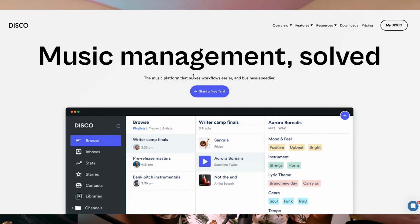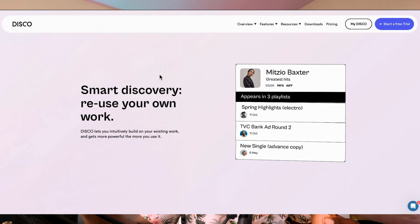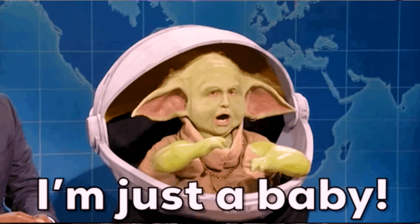Another really smart tactic that some of my high-performing students are doing is using a platform called Disco.ac. Disco is a platform that was made by music supervisors for music supervisors to streamline the process of sync licensing for music and media assets. Essentially, it's like if Google Drive and SoundCloud had a baby. The platform offers various tools to help you manage your catalog and send that music out to different music supervisors, sync reps, what have you.